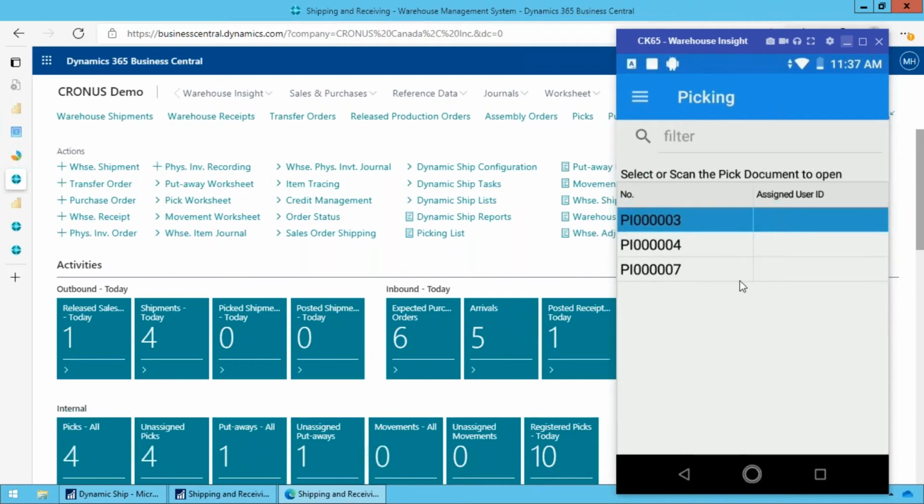I can use this screen as a bit of a dispatch list. So you can pre-assign the work to individual employees if you like, or you can have it set up so that as soon as I choose pick number 4, as an example, it'll assign it to me and nobody else will see it on their screen.